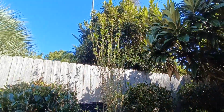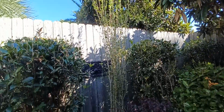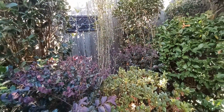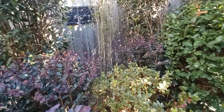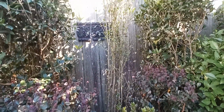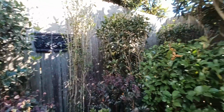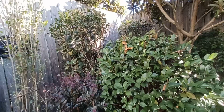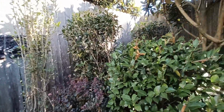My thin hibiscus, Rose of Sharon, is still doing well. Again, with the thin things like that, I find I have to bind them to keep them thin. Oh, the other thing that's happening back here, let's see, the easiest one to show you.